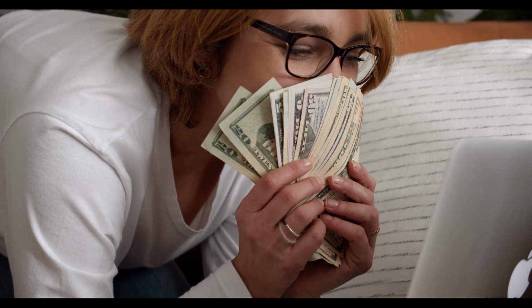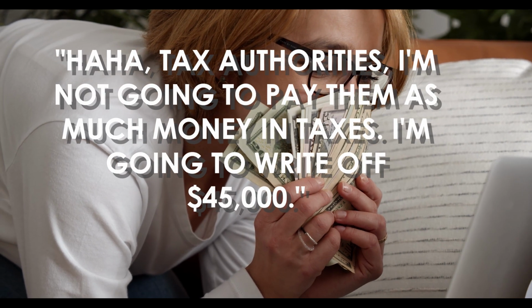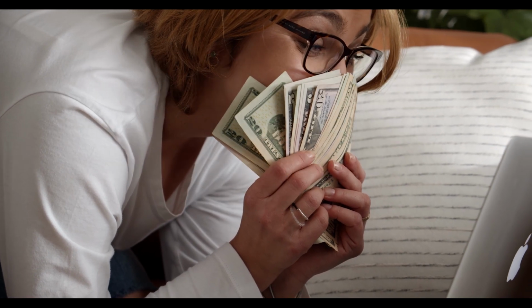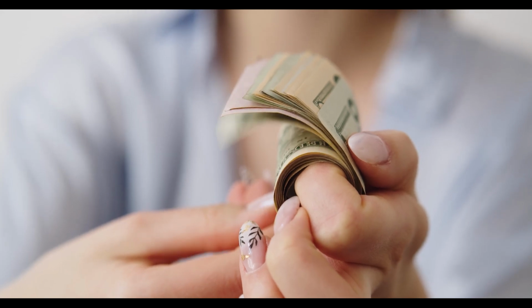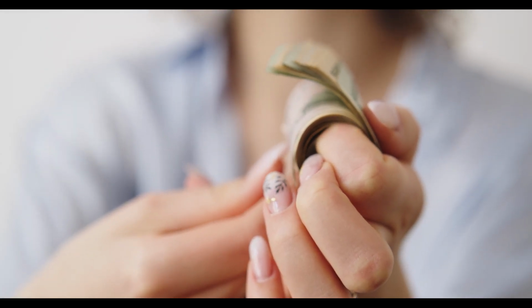Self-employment borrowers, let's say you earn $70,000 a year, but then you're like, haha, tax authorities, I'm not going to pay them as much money in taxes. I'm gonna write off $45,000. Excellent. If a lender looks at your tax return and sees that you made $70,000 a year and you wrote off $45,000, they can qualify you on $25,000 of income.